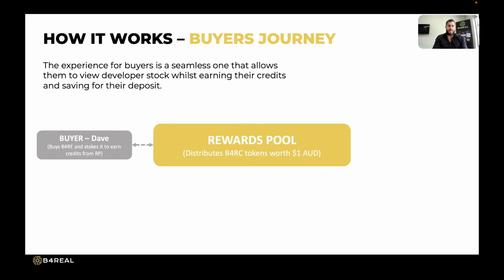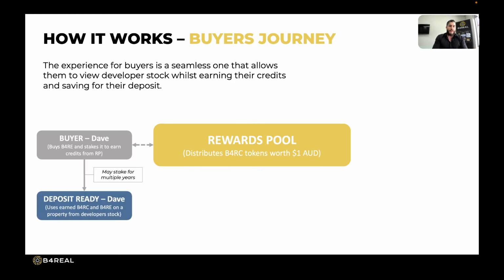Now, in regards to the buyer's journey, effectively this is what it looks like, right? So here's Dave. Dave buys Be4RE and he stakes them so they can earn credits from the rewards pool. So the rewards pool spits out the Be4RC tokens that are worth $1. Now, effectively, Dave is staking, right? The goal here is to get Dave deposit ready, right? So he uses his earned Be4RC and Be4RE directly on a property purchase from the developer's stock.